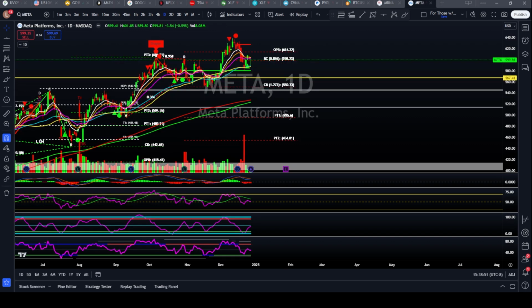Jumping over to Meta here. So Meta on Friday did close at 599.81. It did struggle to get above that 21 EMA there and where the 90 EMA is at, so towards that $600 range, 604. So what can we expect here? We do still have this dragon pattern. Obviously, CD is the level of support that Meta has currently.